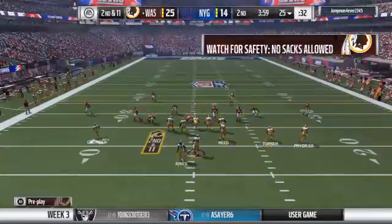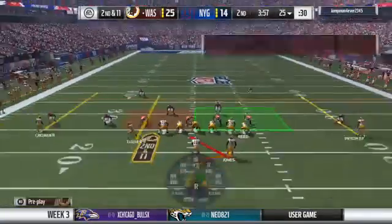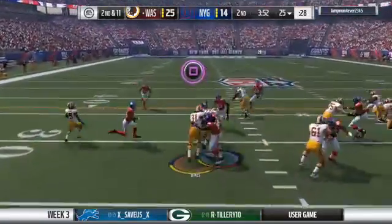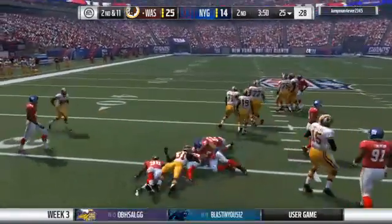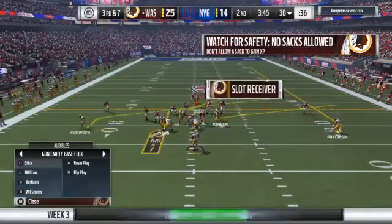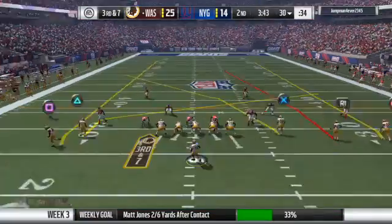Looking to jam the receivers at the line here. Press coverage look defensively. Again, it's Jones. It'll be a gain of 5, and it's going to bring up a third and about 7 left. So second down was a run play. Now let's see what they do on third.